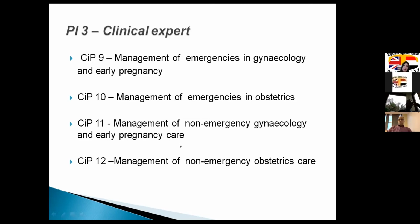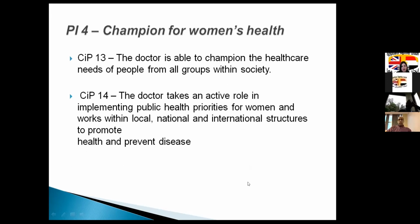You can include here all the patients you have seen in clinic or any management. You can present this by CBD or mini-CEX. I will go through it in a few minutes. CiP 12 is management of non-emergency obstetric cases. PI4, champion for women's health. It includes CiP 13, the doctor is able to champion the healthcare needs of people from all groups within society. CiP 14, the doctor takes an active role in implementing public health priorities for women, working within local, national, and international structures to promote health and prevent disease.